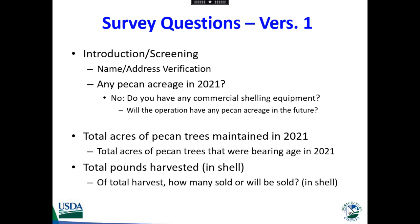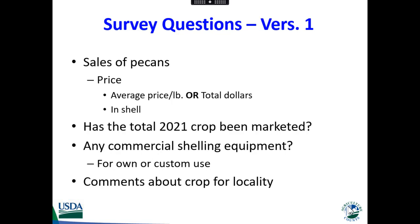We want the total pounds harvested in shell weight, and then of those total harvested, how many sold or will be sold, once again in shell. From there, we pick up sales of pecans, and with this, we want the average price per pound or the total dollars. Whichever one is fine, just make sure that is in shell weight. Lastly, we want to know if the total crop has been marketed, and then that commercial shelling equipment question will come up either at the beginning if they didn't have pecans, or if they did have pecans, it'll come up here at the end.